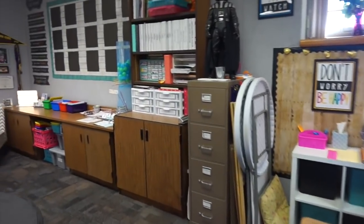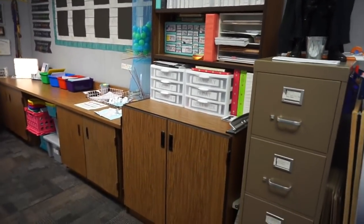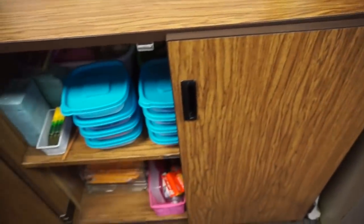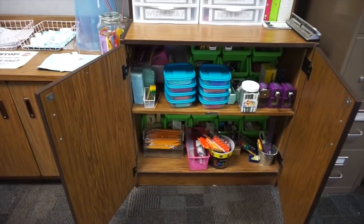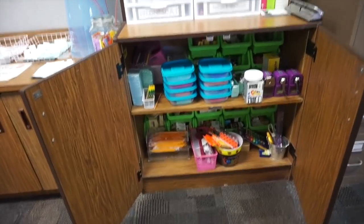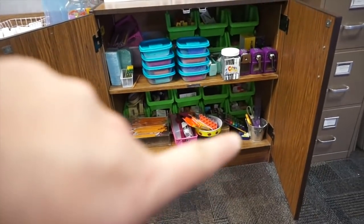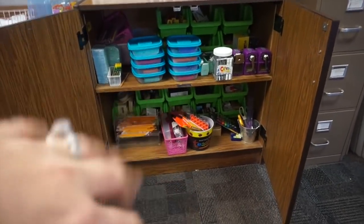Okay, moving on. So in this direction is kind of my little station, my little hub. This underneath here is where I keep all of my student supplies, and I only reach over here if we need it. The kids know that they're not allowed in here except to grab glue sponges, and I usually take them out ahead of time so they don't really need to come in here. All of this is organized. I have markers, post-its, paper clips, basically anything supplies-wise is down under here.